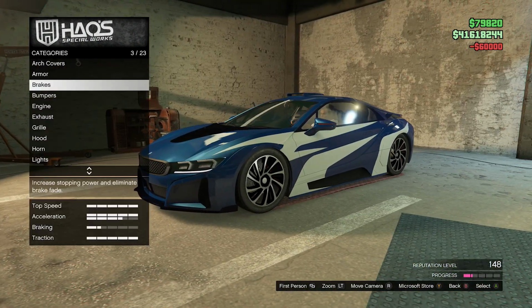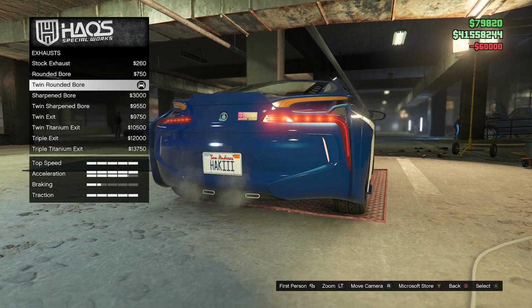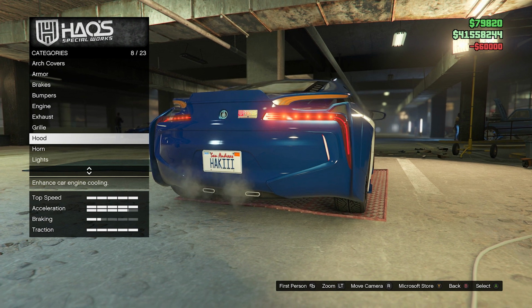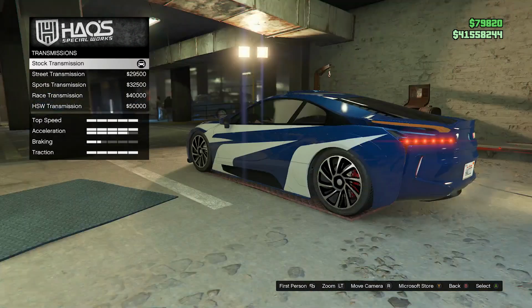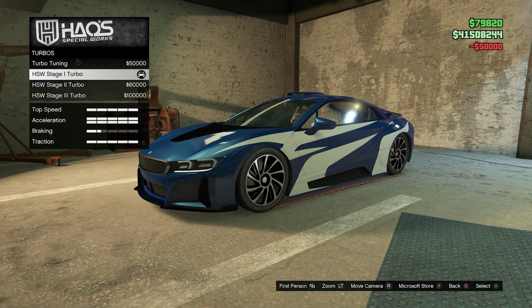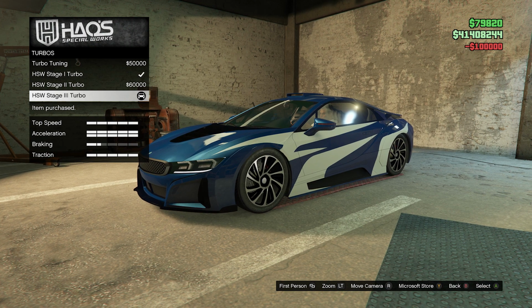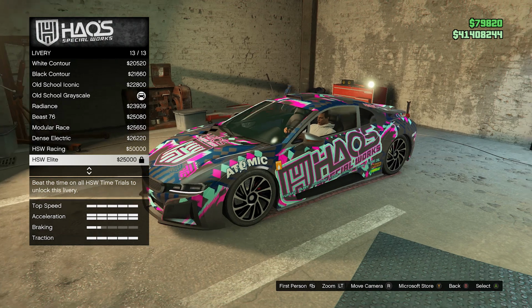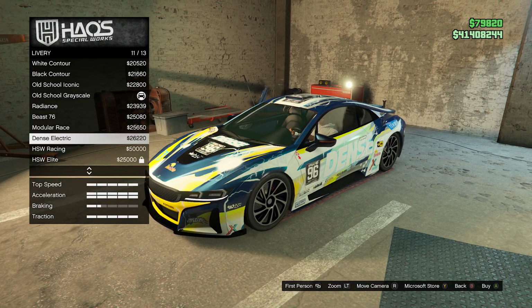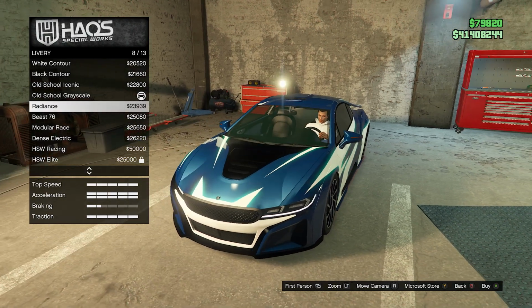You might see it on the Legendary Motorsport website and think to yourself, 1.8 million is not that expensive, but the catch is when you take it into the LS Car Meet and put the HSW upgrade on, you're going to need to pay an additional 1.8 million just for the HSW upgrade before spending more money on the actual customization, which is probably going to run you about a couple hundred thousand on top of that. So in total, you're going to be spending roughly $4 million on a fully upgraded HSW Niobe, making it really expensive.